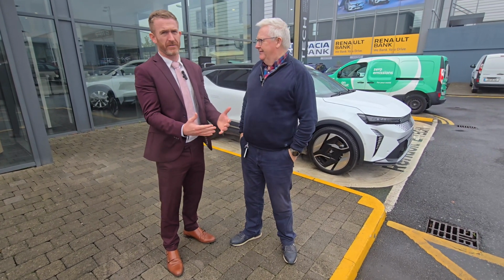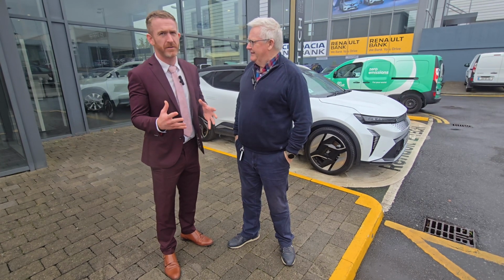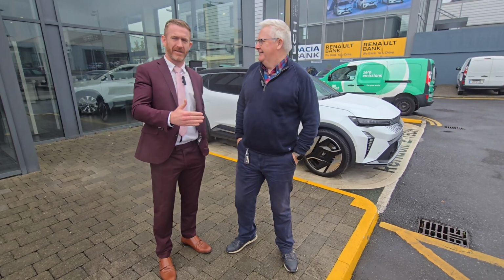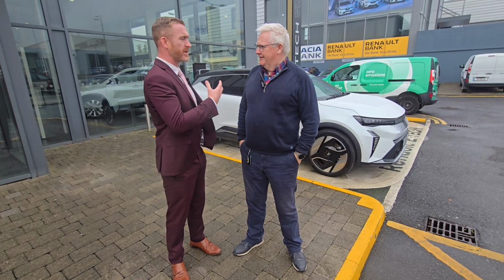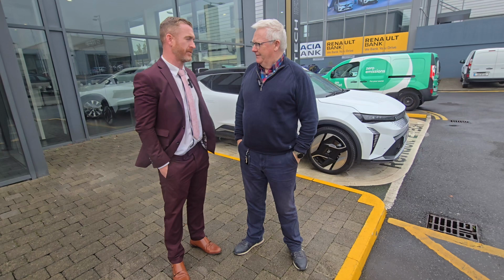But it's not only the size of the battery. A lot of people worry about how big is the battery in the car. Ireland is only 340 kilometers long. But it's all about aerodynamics. It's all about the weight of the car. It's not just the size of the battery. Obviously, the bigger battery, the bigger range. But if the car is heavier, if the aerodynamics are not as good, if it's not designed as well, and Renault have been doing electric cars for a long, long time, so they know what they're doing, to be fair.